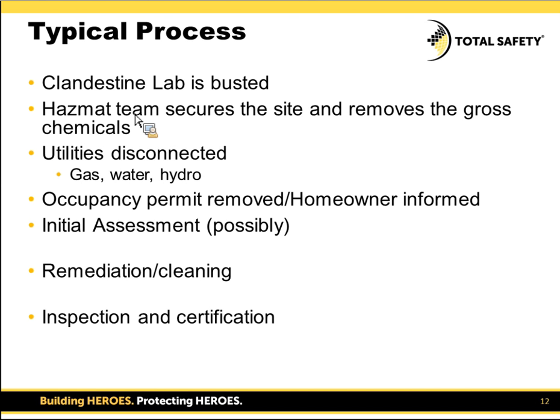Then it comes down to the initial assessment, and this is where an industrial hygienist may be involved in doing the assessment of that property. Then you go through and do the remediation and cleaning, and again, the IH may be involved to oversee the remediation and/or to put the remediation plan together. Then comes the final inspection and certification of the property. So you get the hygienist involvement at the end.